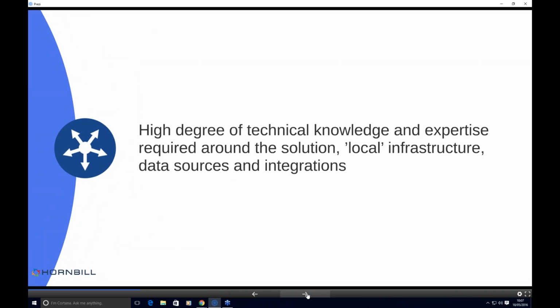And that degree of knowledge and expertise sometimes sits beyond the admin person. You have to then engage your SQL DBA or your AD person in order to get to the bottom of that challenge, if you like. So there's lots of complexity involved in supporting a tool like Supportworks, and that adds time and effort into any resolution of any issues or problems that you encounter.